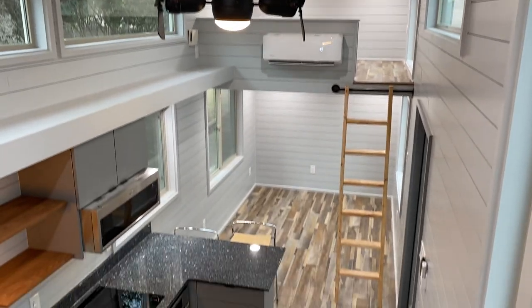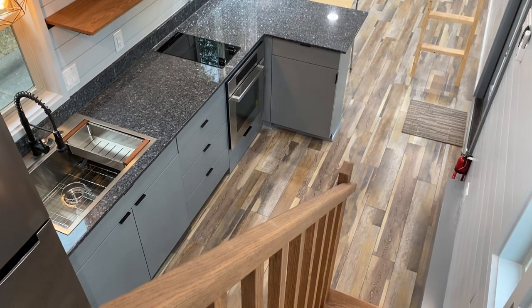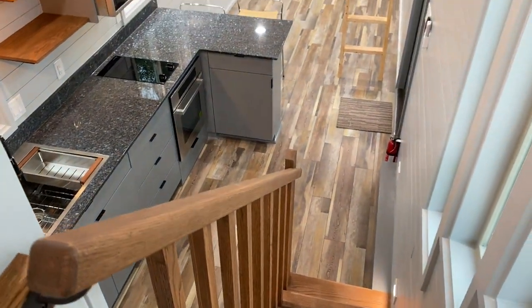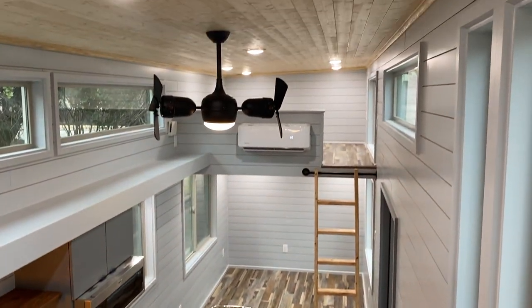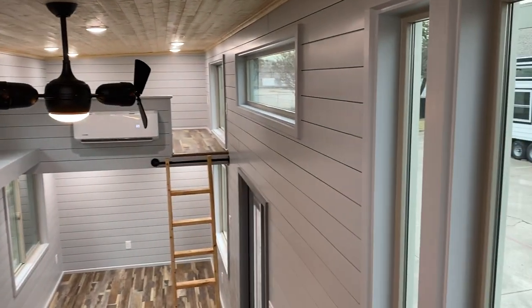So it's a pretty one. This one he did the gray painted shiplap instead of white. This is the first one we've done that wasn't white painted. Yeah, I really like the way it turned out. Yeah, it looks great. All right.